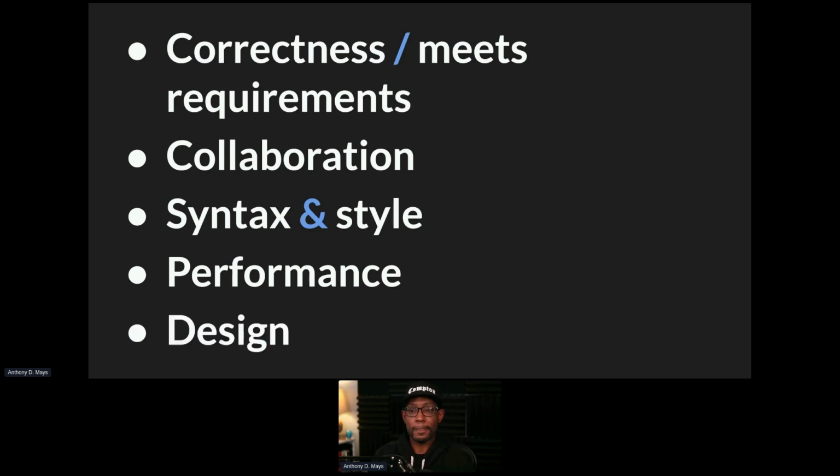And then last but not least is design. Can you map design to a solution in such a way that it's not overly complex? Okay. So that's what we mean by design. Design really is about managing complexity. There's a necessary amount of complexity, and then there's everything over that.